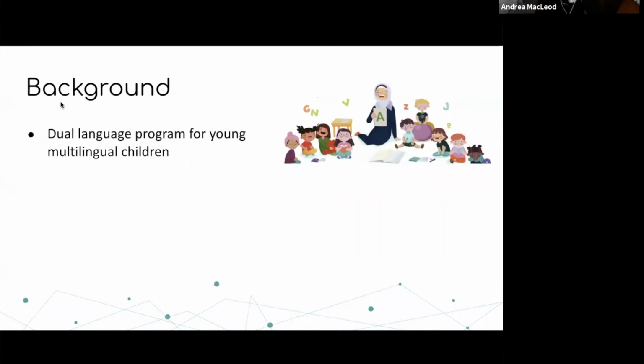What do we do with this program? Well, we know that a child's ability to communicate at home and at school provides a bridge that accesses support and resources for mental health. We've been developing it for the past 5 years, and what we do is we work with community organizations and school and provide this dual language support for young children.